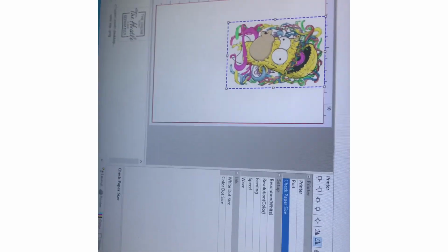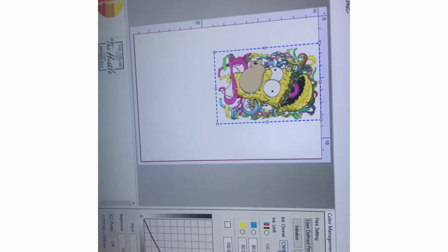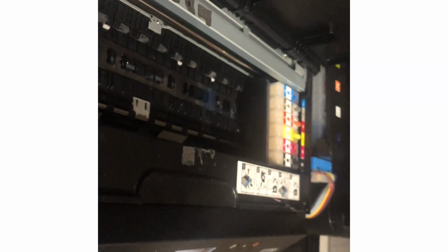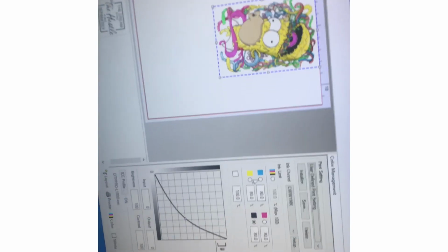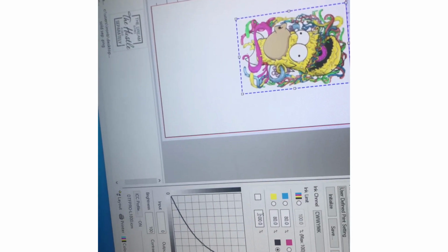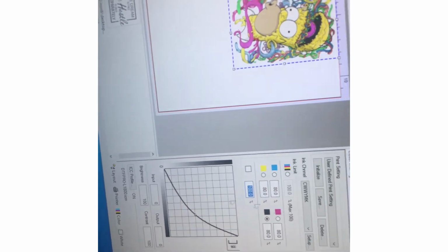Alright, my inks are charged. You want to set your layout cyan, white, white, yellow, magenta, black. You replace the gray and red with white. So this is your setup. I have 80% inks and 100%. I want to change this because someone said you can change it to 200. I've yet to try it.